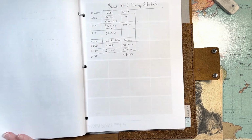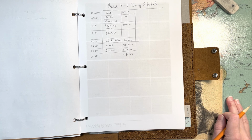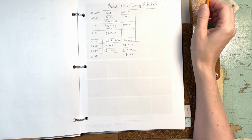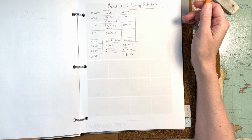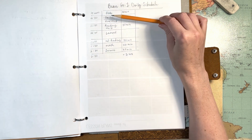All right, so I will show you. I sketched out this daily schedule earlier as I was just thinking to myself. So this is basically how Bo's day is going to go for first grade. We start school at 10. I'm for slow mornings, slow wake-ups for the kids, breakfasts, some chores in the morning. We're going to start at 10 with Bible.